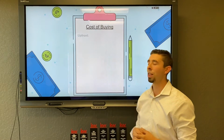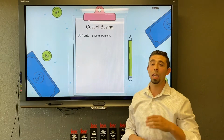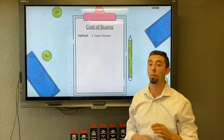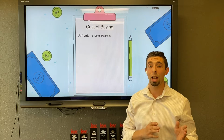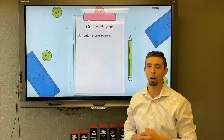Now let's jump into some of the upfront costs. The first one being your down payment. Now your down payment is going to be roughly 20% of what you're paying for the home. If you're going after a $900,000 home, $180,000 is going to be your down payment, which is going to be due within 3 days of closing escrow.